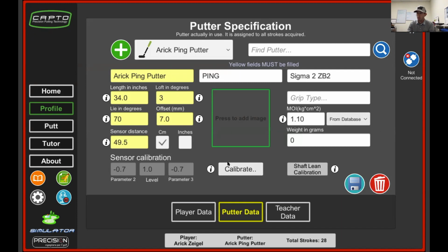And then the calibration process is a really simple process as well. We're going to have a video coming out on YouTube explaining the calibration process, but it's a two-step process. Capto has come out with this calibration tool. So you would lay this flat, and it's got this ridge on the side here, so you can make sure the face is square to the center. So you calibrate it flat like this, and then the second part of the calibration is you do a plumb, hold it by the grip, and you let the putter hang.